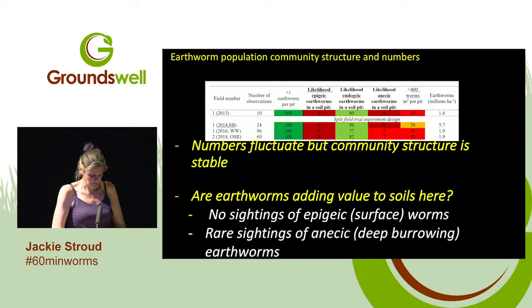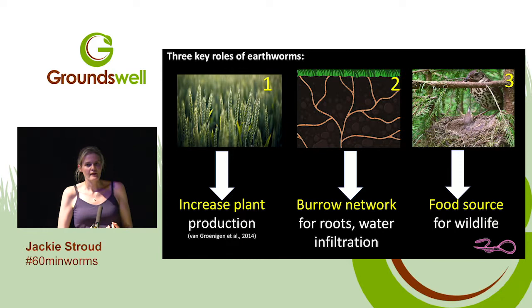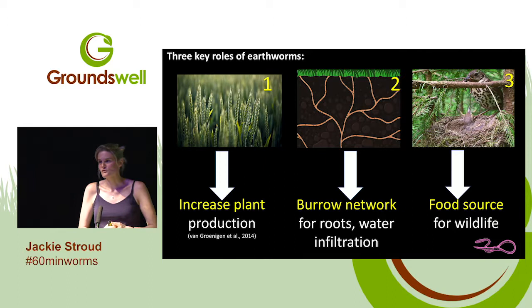And the question is, do we need all the types of earthworms in our soils? If we don't have any surface feeding worms, what impact can that have? The deep burrowing worms, the drainage worms, if they're very infrequent, is that a problem? I'd argue it would be quite nice to have all the benefits of earthworms. We know they improve plant productivity. We know that their burrow network is quite unique at helping roots get to depth. And we also know they're a really important food source for wildlife, particularly those surface feeding worms, the ones that live in the litter layer.